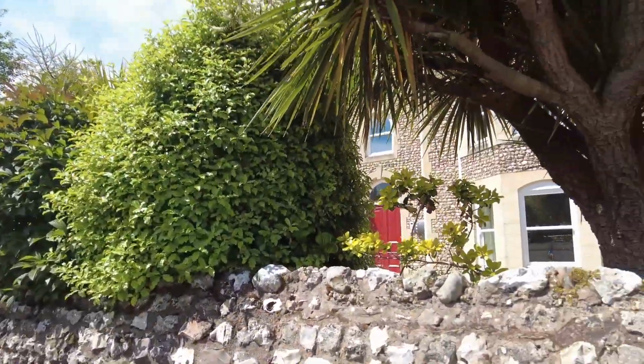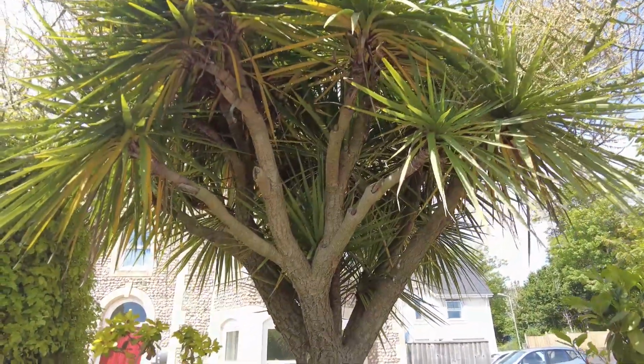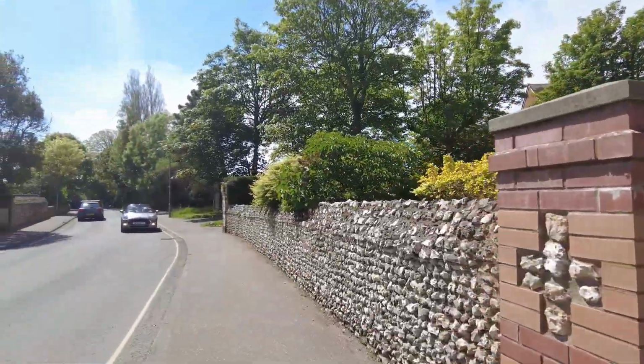And of course, places like Sidmouth, sort of semi-tropical palms, etc., can survive quite well, can't they? Yes.